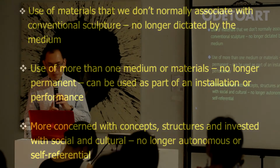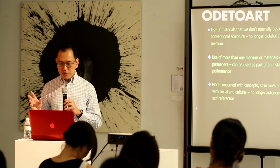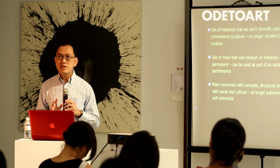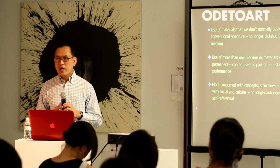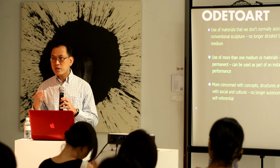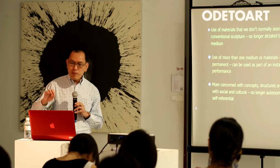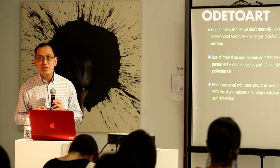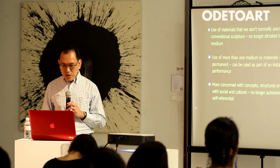Okay, so that's one, and then there's a use of more than one medium of materials. It's no longer permanent. Okay, it can be temporal, it can be here today, gone tomorrow. Okay, especially with what you call earthworks, works done in the landscape, right? Okay, it can be used as part of an installation or even performance. Okay, where the artist uses his body, right, as an artwork.